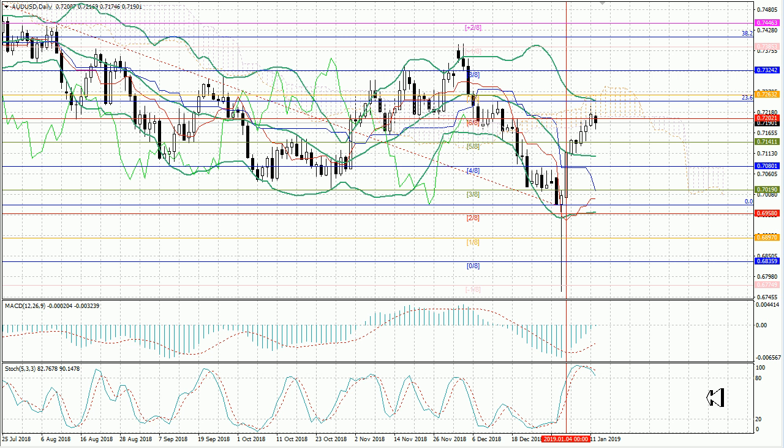Last week, the pair AUD/USD rose to the level of 0.7234, but has now adjusted to 0.7180. The decline may continue to the levels of 0.7140 and 0.7080. However, the consolidation of the price above 0.7202, which coincides with Murray 6/8, will give the prospect of growth to the levels of 0.7263 and 0.7324. Technical indicators show opposing signals.